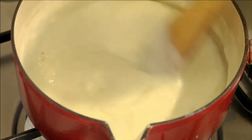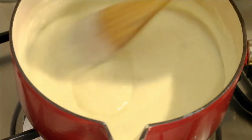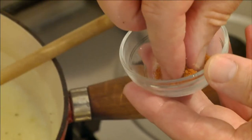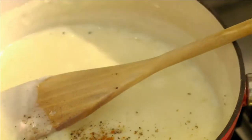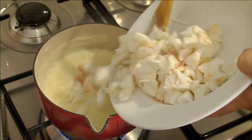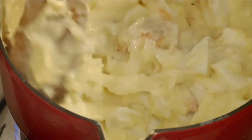Stir for about 5 minutes until the white sauce is creamy. I season with a little salt and pepper and a pinch of cayenne pepper. I gently stir the crayfish into the sauce along with 30 grams of freshly grated parmesan and reheat for 1 minute.